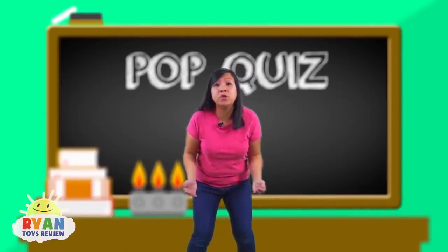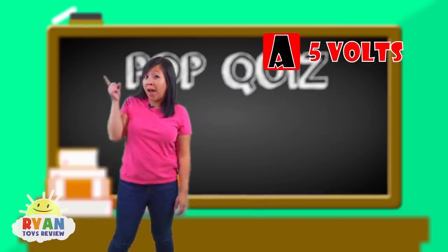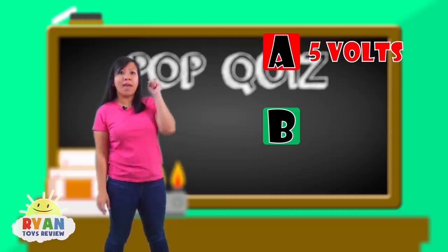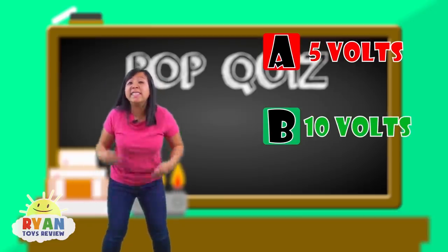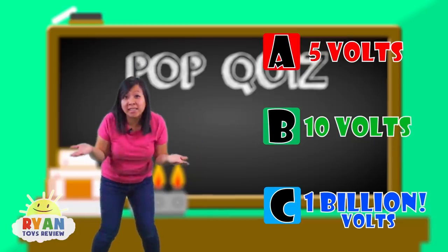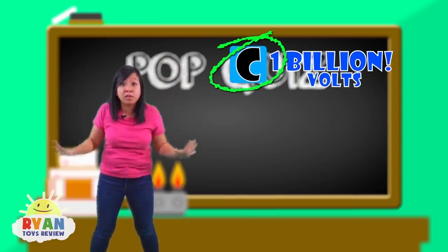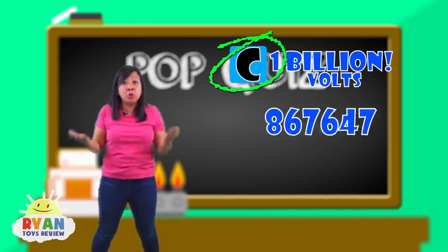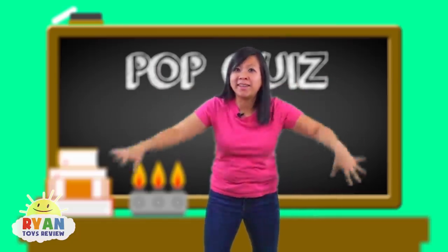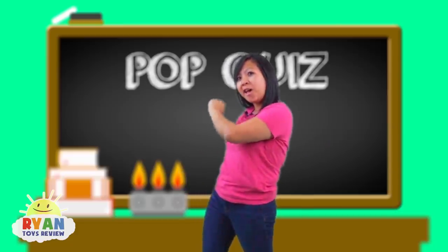Question number three. Lightning can carry up to how many volts of electricity? Is it A, 5 volts? Or is it B, 10 volts? Or is it C, 1 billion volts? Did you guys guess the answer? It is C, 1 billion volts. That's such a huge number. Good job learning all about lightning today. And if you didn't get them all right, it's okay. You can try again next time.